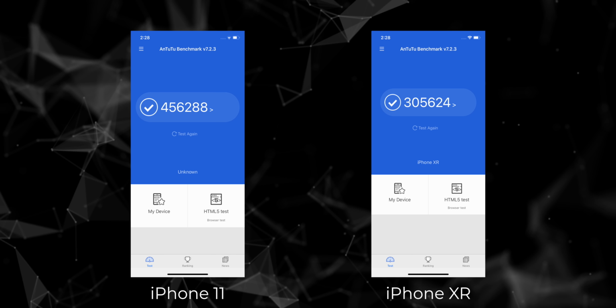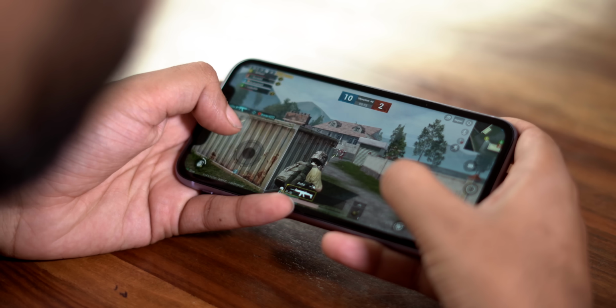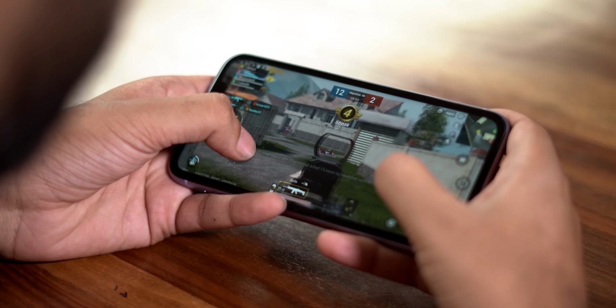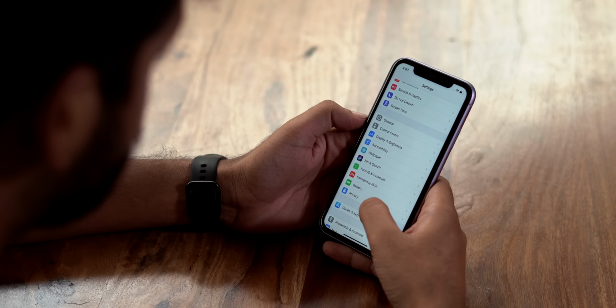The A13 Bionic is obviously massively improved as compared to the A12 Bionic, as you can see from these Antutu scores. But how much does that matter really? I mean, the iPhone XR performs at par with every other flagship out there. It's great at multitasking, it's great at everyday usage, and games run buttery smooth on it. The iPhone 11 performs the same. PUBG runs amazing on this phone and everyday use is just no issue. It's a flagship Apple phone after all, and it works like one.